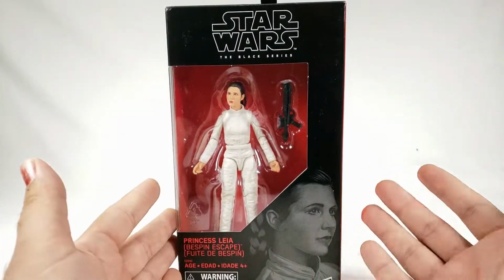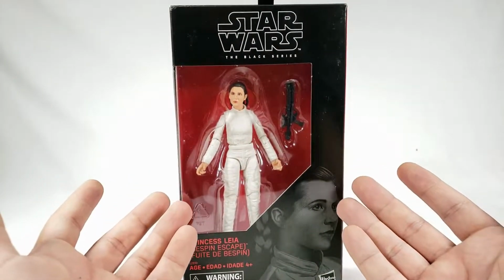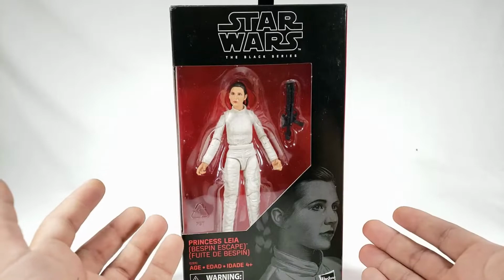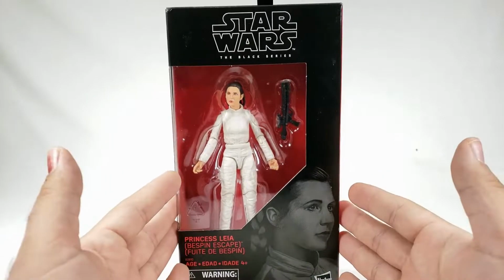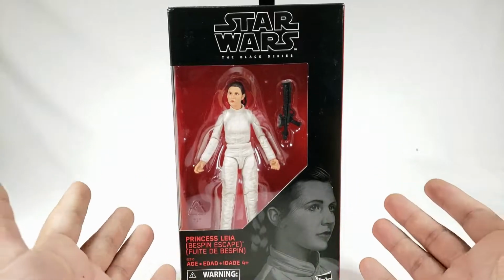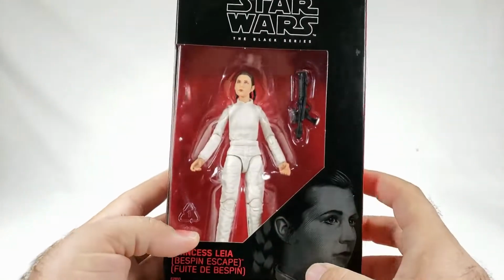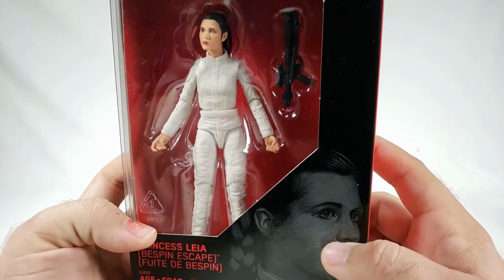But since then, I've seen them just throwing them on the shelves regardless, because I think Target has started to realize that people are scalping the crap out of these things, especially when they're minor exclusives. So a lot of times you're going to have to ask for some of these things now if your store has any sensibilities. Now, for the most part, you've got Princess Leia right there in her plastic prison.